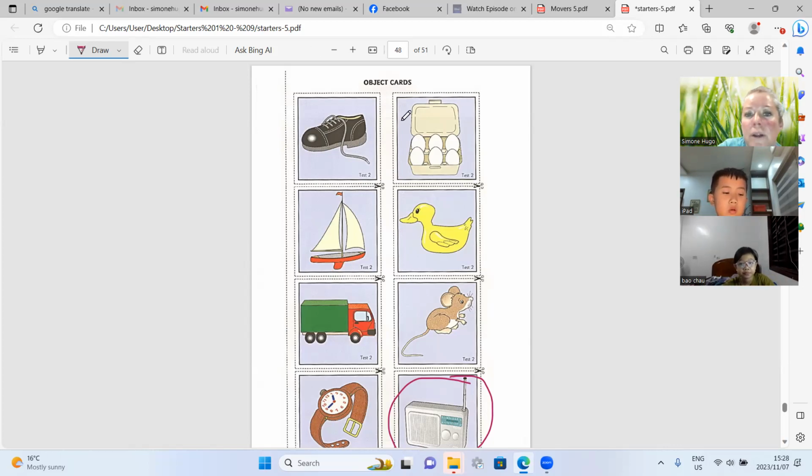Bao Chao, what are these? They are eggs. Do you like eggs? Yes, I like eggs. Minh Wang, what is this? It's a duck. What color is the duck? The duck is yellow.